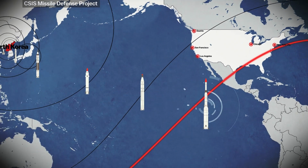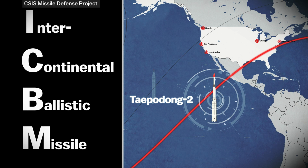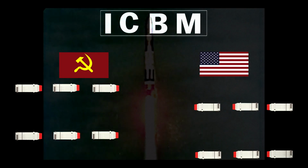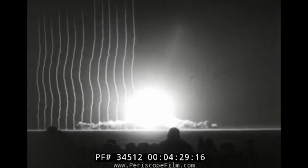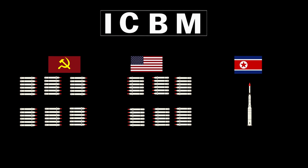The longest range missile, the one that's supposed to put the US in danger, is the Taepodong-2. It's an intercontinental ballistic missile, or ICBM. It's the kind of thing that the US and Russia have thousands of and had used as a threat against each other during the Cold War. Hold at the ready, never less than 1,000 missiles. North Korea has been working on one of its own for quite a while, except their version doesn't really work.